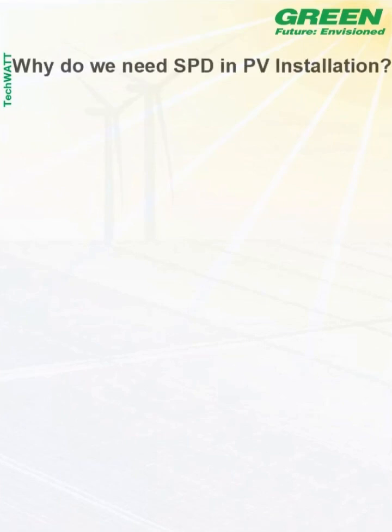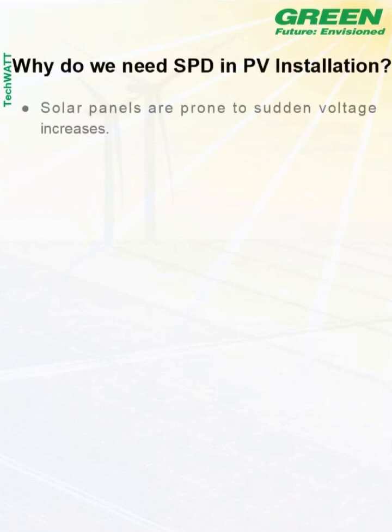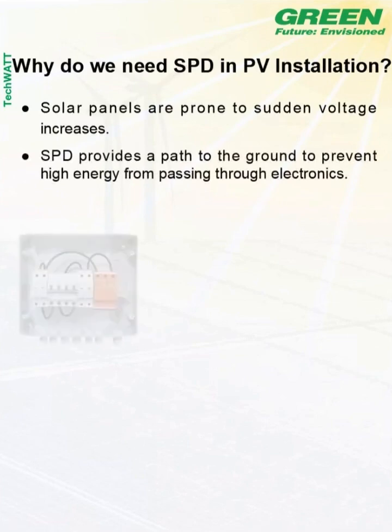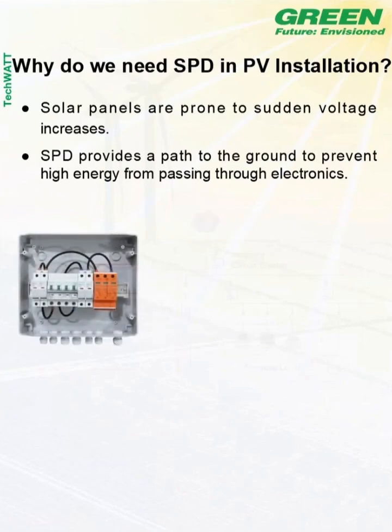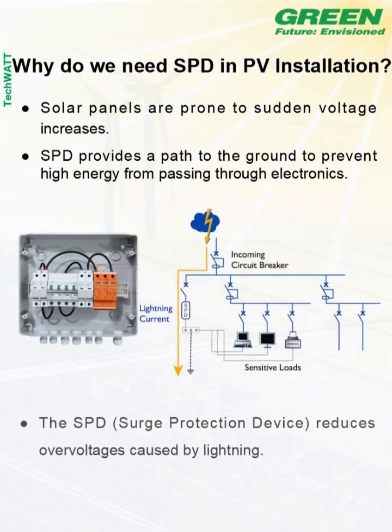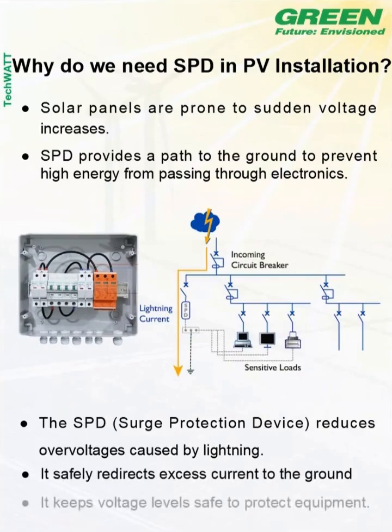Why do we need SPD in solar installation? A solar power system consists of a lot of electronic components, and a major one is the solar panel, which is sensitive to sudden surges in voltage, and this can fry the panels. How do SPDs help? SPDs provide a path for the sudden energy to pass through to the ground. The sudden voltage can be due to lightning or excess current from the electrical lines.